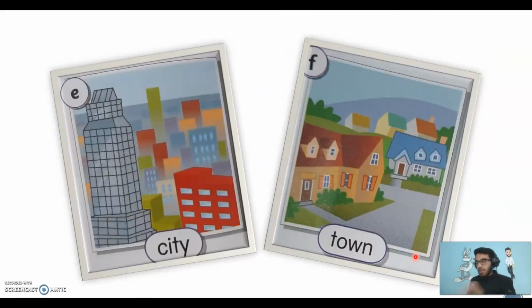Let's go for the next one. This is city. This is American pronunciation. City. Say it. Now say this. Town, town. Say it. That's good. City and town.